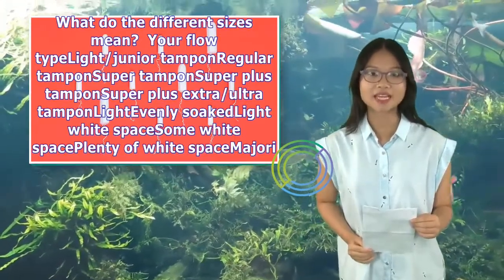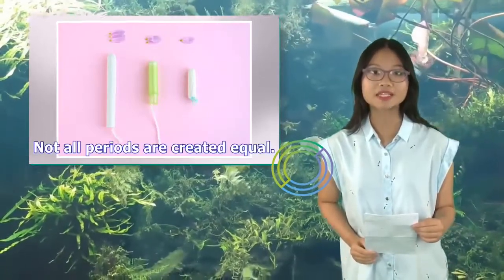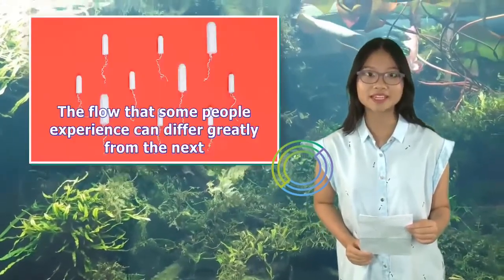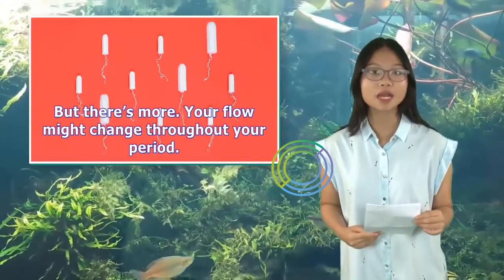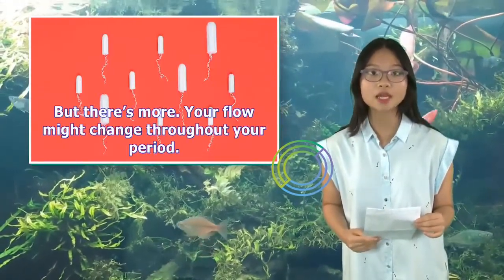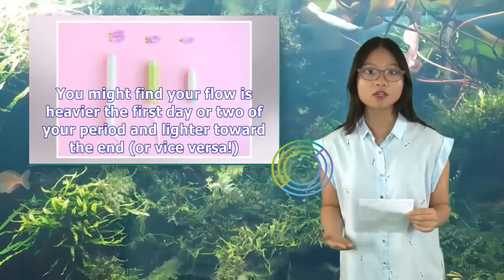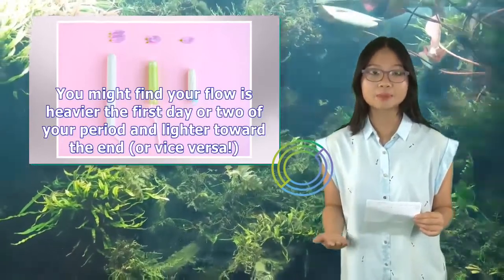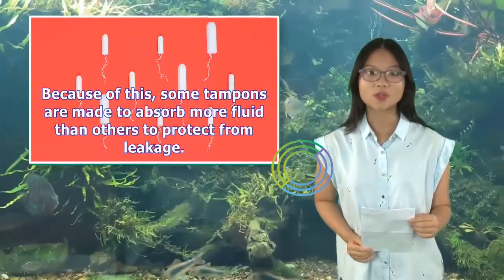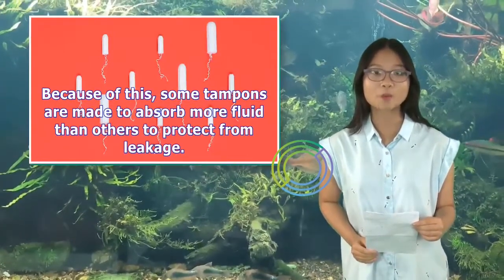Why does the absorbency level matter so much? Not all periods are created equal. The flow that some people experience can differ greatly from the next, but there's more. Your flow might change throughout your period. You might find your flow is heavier the first day or two of your period and lighter toward the end, or vice versa. Because of this, some tampons are made to absorb more fluid than others to protect from leakage.